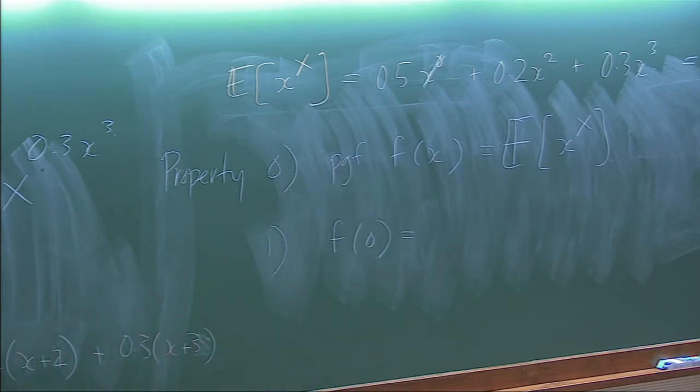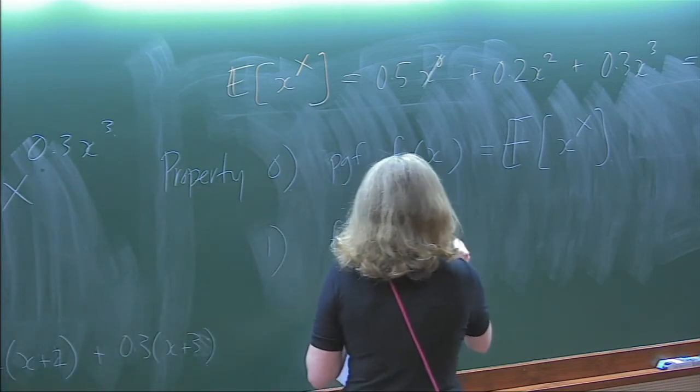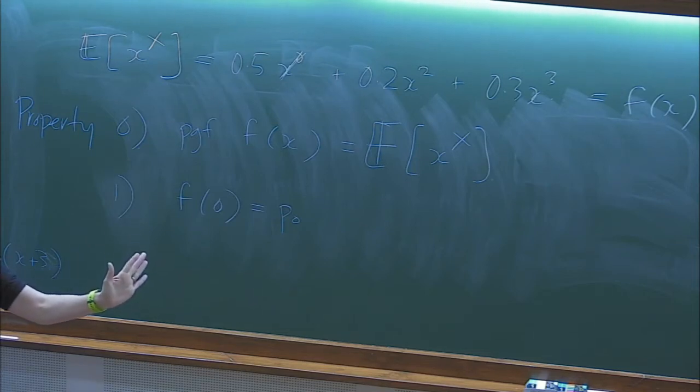So, property one. What is f if we evaluate at x equals 0? We're going to put in x equals 0, p0. All the other terms are going to go away. We're going to be left with p0. Not just for this probability generating function that I've shown you here, but in general, that's a property, right? Because everything else gets zeroed out. This is an important property. It seems kind of trivial. I've used this property so many times in my research life. Like daily, I use this property.